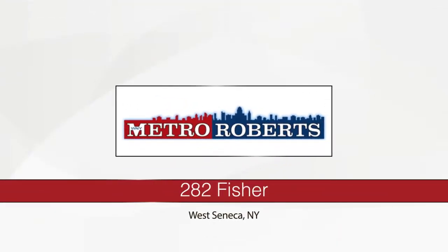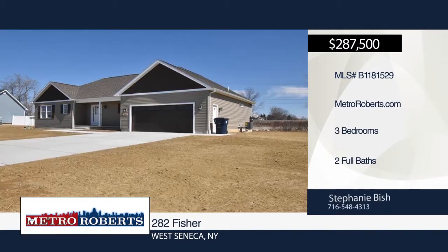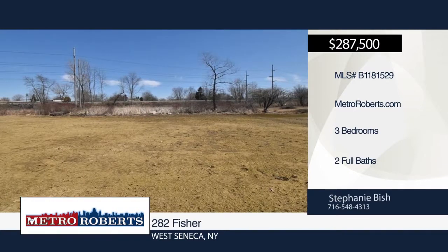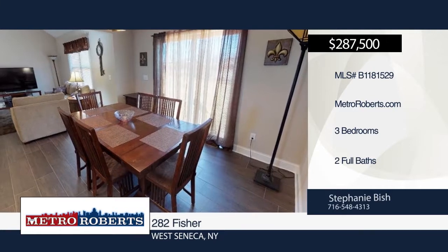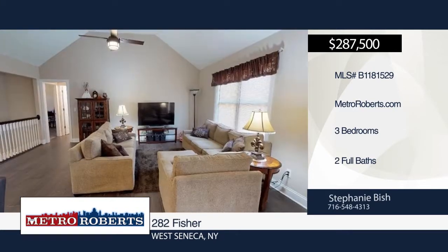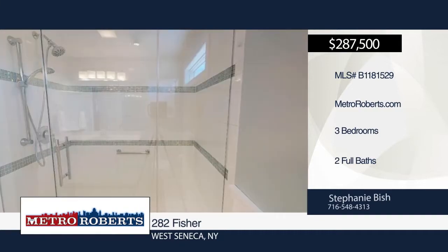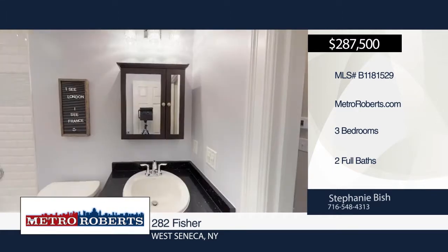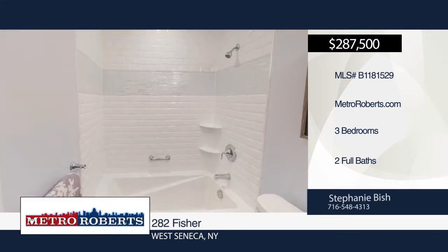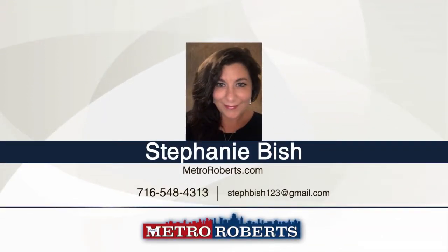Don't miss this to-be-built custom home, 1,500-square-foot ranch with 3 bedrooms and 2 full baths, situated on a nice-sized lot. It features an open living, dining, kitchen room combo with granite countertops, beautiful kitchen with center island and gas fireplace in the living room. The master bath has tile and granite countertops. Additional features include lifetime GAF roofing, central AC, on-demand hot water tank, and 2-car attached garage with concrete driveway, close to amenities and minutes from downtown. There are standard versions of this home without some of the upgrades at a bit lower price. For more information, contact Stephanie Bish.